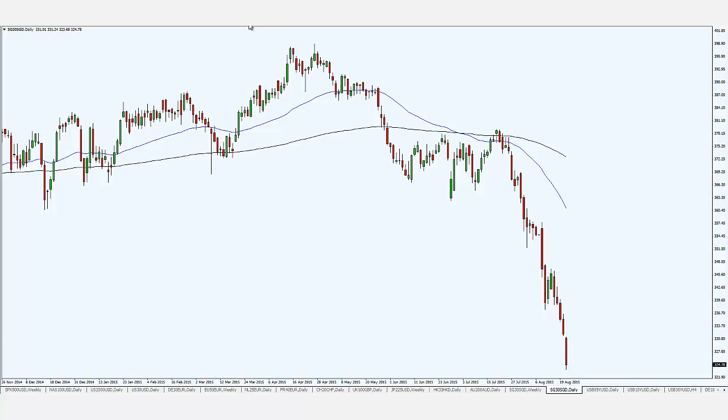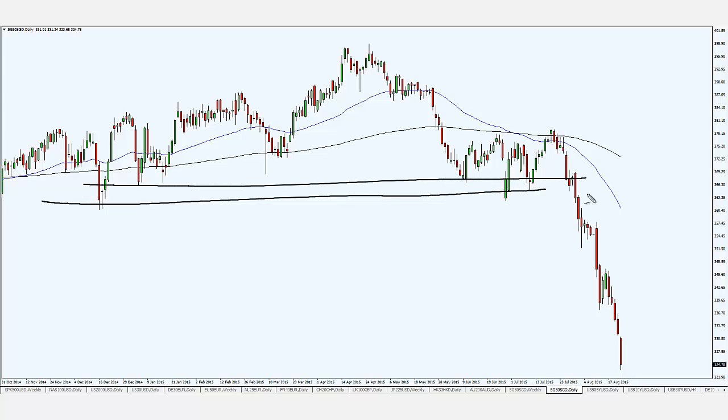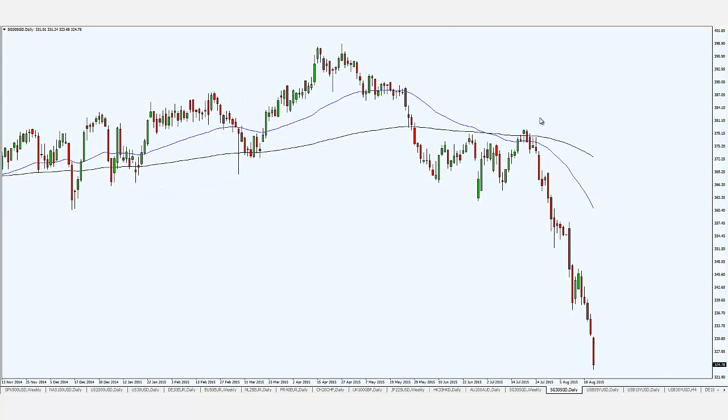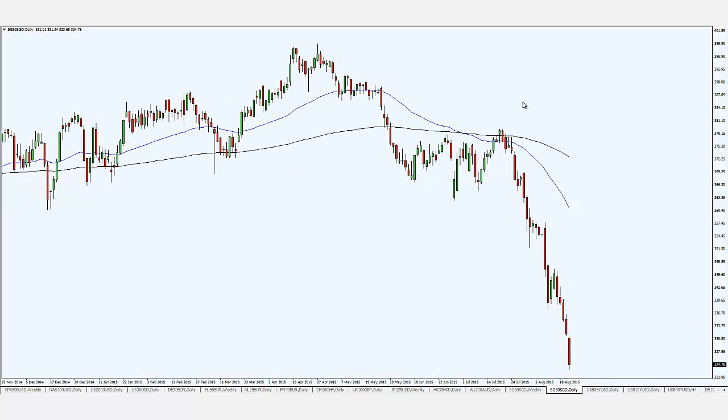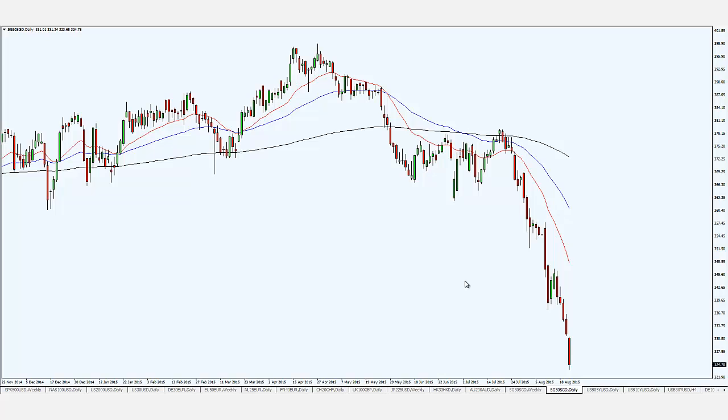So right now, if you look at it, previously what we had was this range over here. Clearly, price has broken below it. And right now, we had this sell-off towards the downside. So for traders who are looking to trade the STI index towards the downside, here are some trading ideas, some trading suggestions for you. What I like to do is plot in my 20-period moving average, use a red color, and this red line over here.